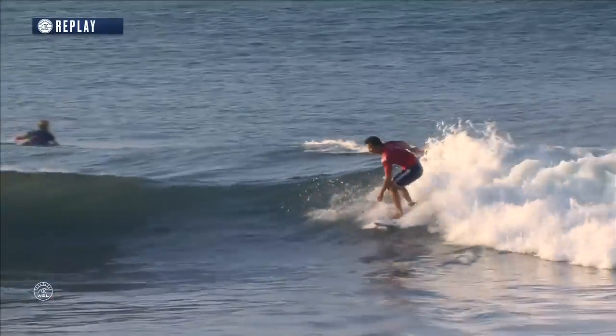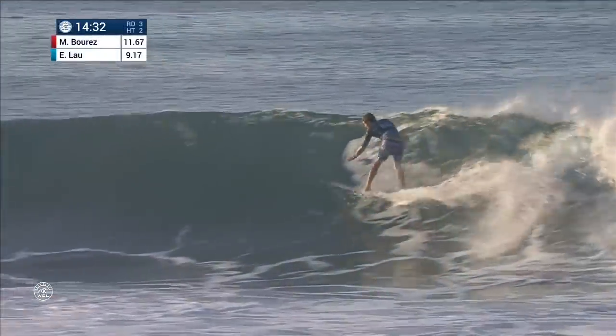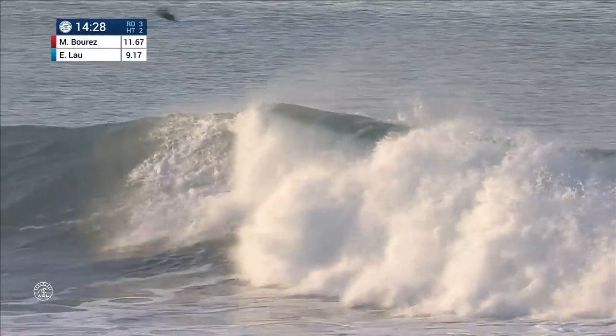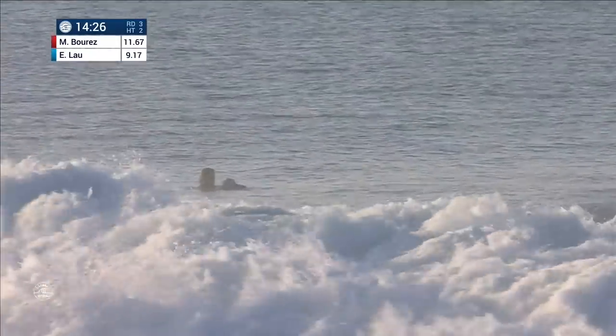Did that wave get you excited? Being out of there, Zeke wants more of this inside. There's that air difference. Quick spin off the roof on the reverse, but incomplete.